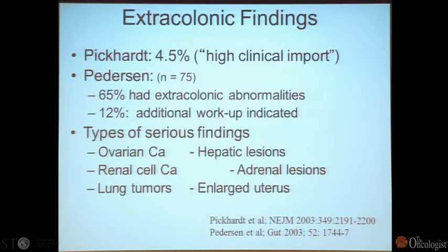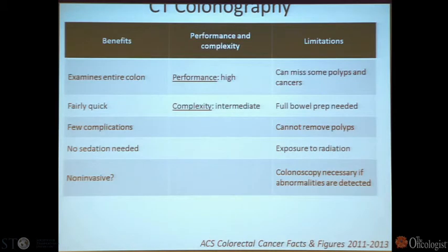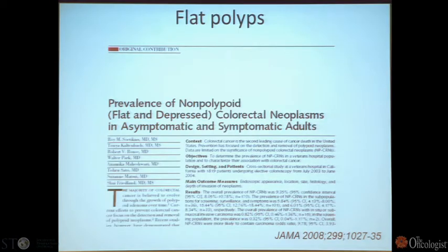The other thing that's of interest with this is when you do a CT scan, you often find collateral findings that are of value to managing patients. And here you can see some ovarian cancers, renal cancers, and others. It does still require a full bowel prep.